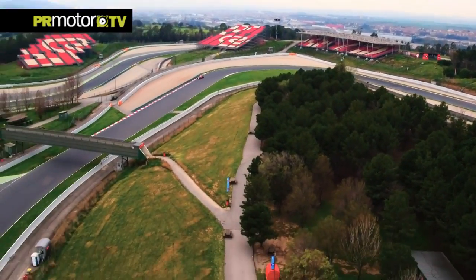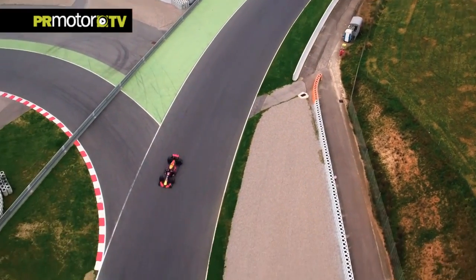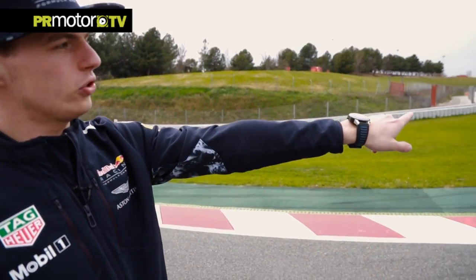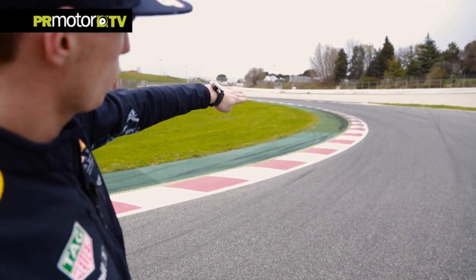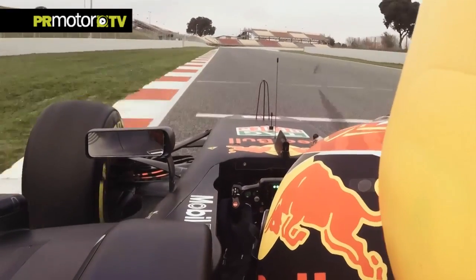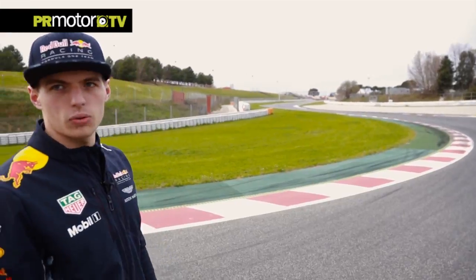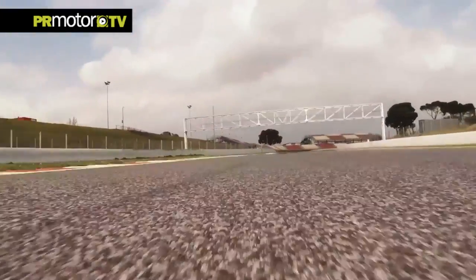So after coming from turn 5, you go here, braking into turn 7, and then here is actually a very interesting corner. You try to be as close to the inside curb, and then afterwards the track actually drops away from you. So normally you always lose the car in the rear, because it always wants to slide. But as you can see, they added like an exit curb, a bigger curb, so you have to be back already before that, and that makes it sometimes quite difficult.